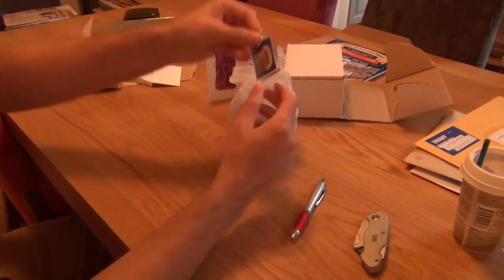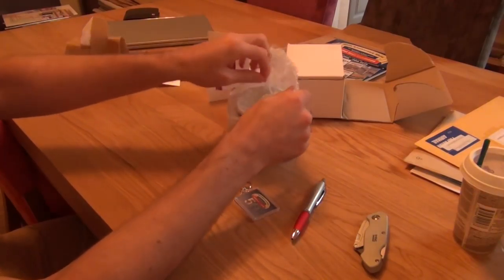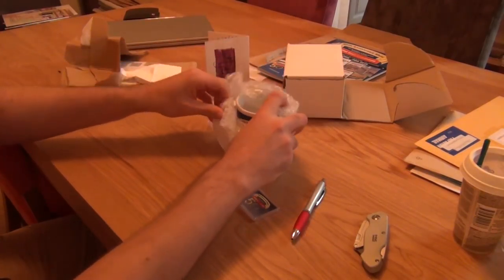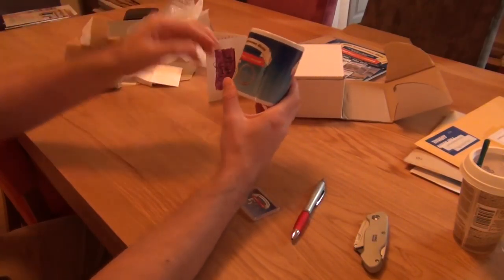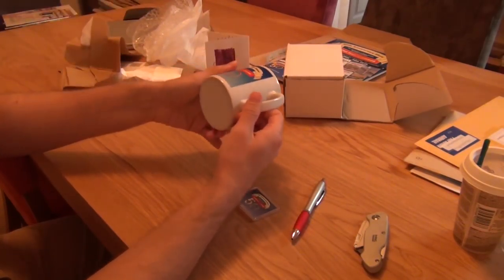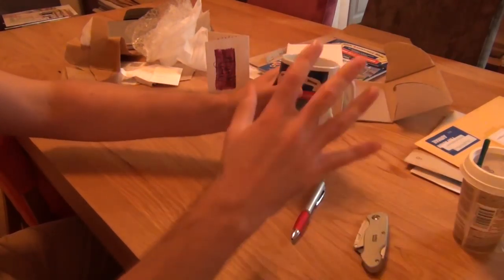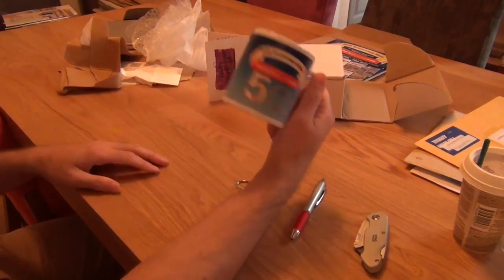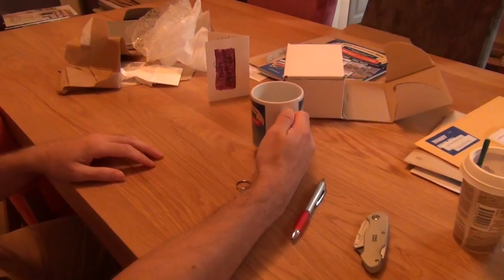Oh, there's something else. We've got a key ring as well. And oh, look at that. How cool. Awesome. I've just actually broken a few mugs as well, so don't panic. I won't do that to this one, I promise. But ace, I've got another coffee mug. Oh, thank you, George and Melissa, so much.